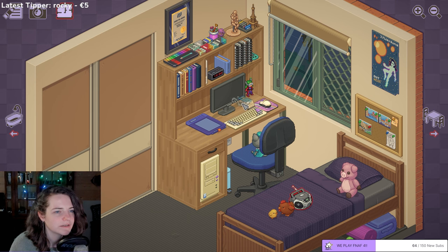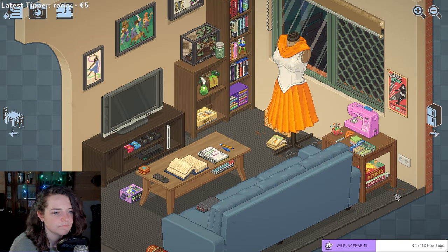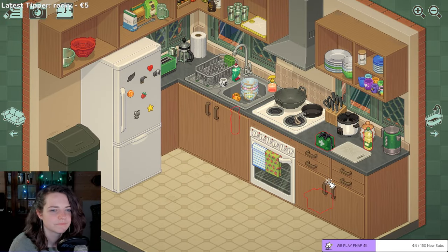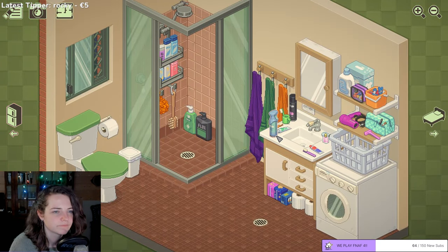Alright. D20 gets to go there. You can go... This is awful. Don't like that at all. It'll have to do. Suck it up. Our kitchen. Is this for the toilet? No. Yes. It was the toilet. Back to the kitchen.